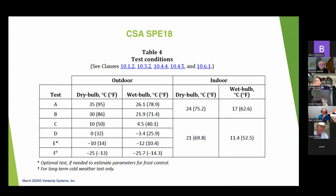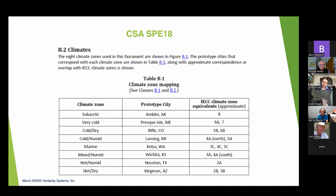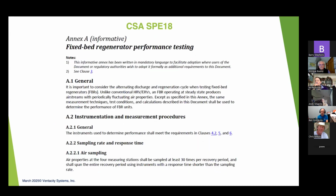So this new testing and rating procedure, mass flow balance, and all of these data points. So you're testing at 95 Fahrenheit, 86 Fahrenheit, 50, 32, 14, and minus 13. 6 data points that they're measuring at. Those are then applied to these climates, and then you put them into a chart.